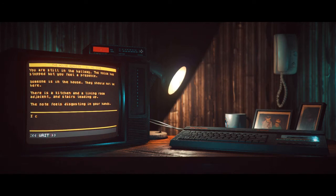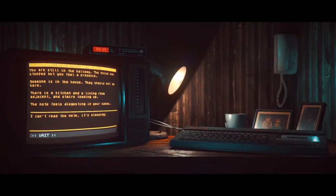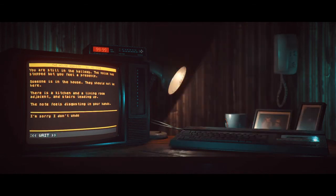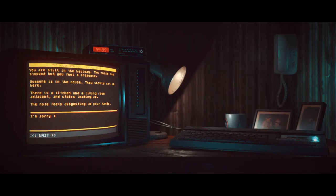The note feels disgusting in your hands. Read note. I can't read the note. It's bleeding. That's not normal. Discard note. I'm sorry, I don't understand. Drop note. Don't understand. Enter kitchen.